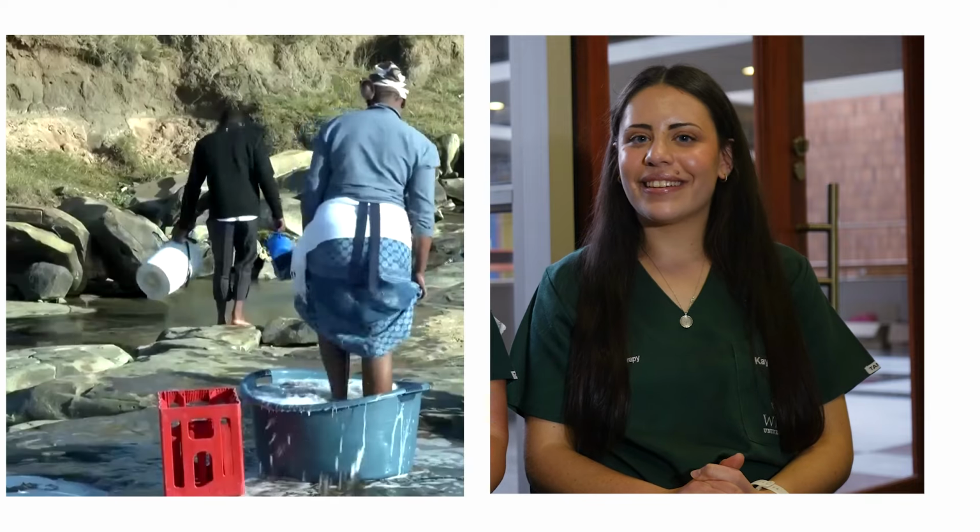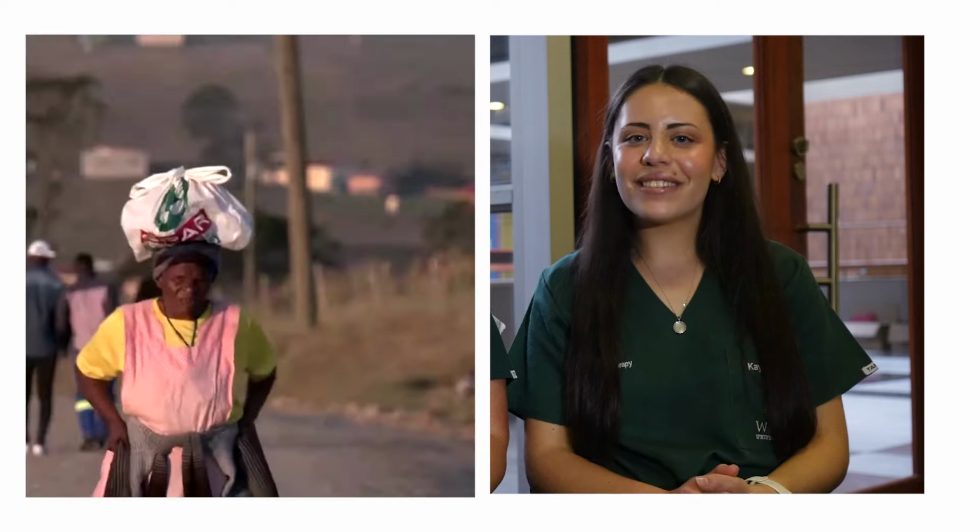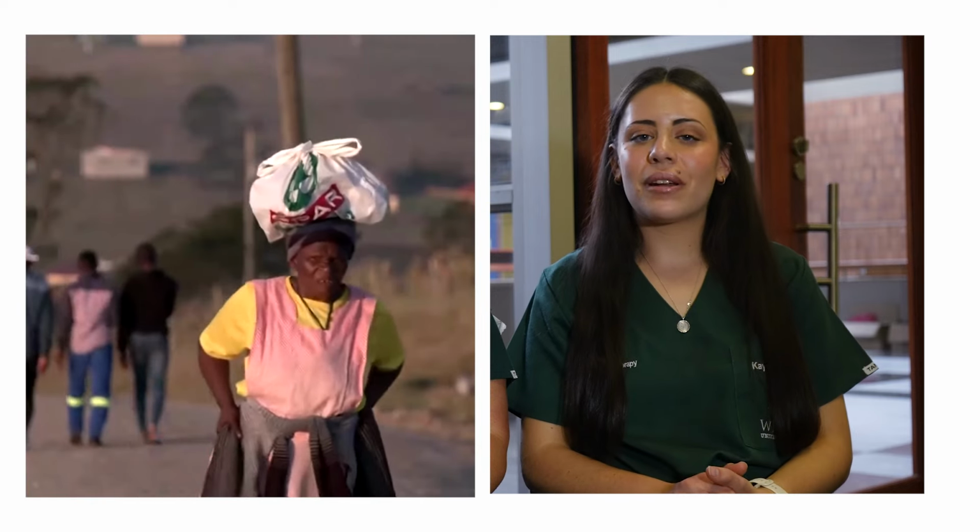So what we did is we were at Skororo Hospital in Limpopo, and one of our projects is that we work with the community and help them with problems that they are facing. But we don't just come in and try to do what we think that they need. We do a bottom-up approach.